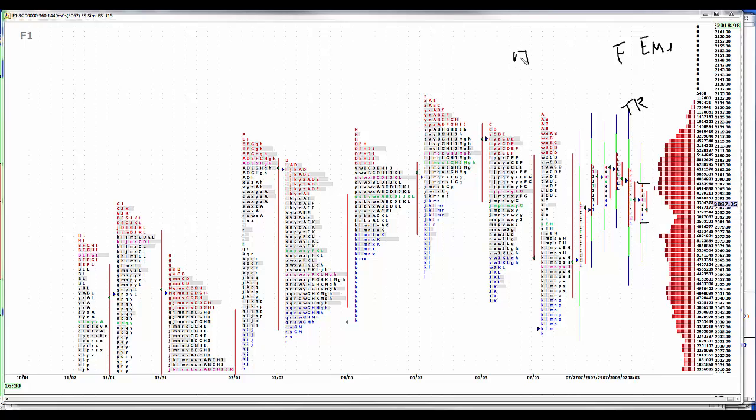Tomorrow we have ADP. Looking for 210. Trade balance minus 43. ISM service, pretty healthy number at 56.2. And then crude inventories. So the focus is going to be ADP well before the market opens, and then ISM services. And I don't believe anybody's going to pay any attention to the trade balance.